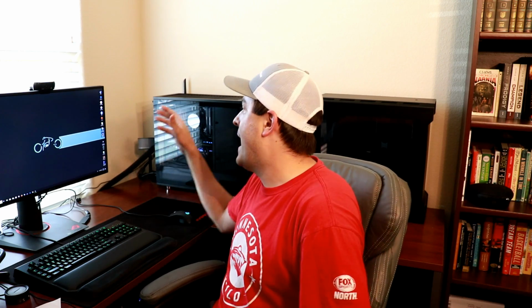I really hate having to undo thumb screws, pop off the door, lay it down, orient the case in a way that is easy to work with. I'm not going to say I hated building inside of this, but it was much, much easier inside of the Phanteks. And for our fifth point, we're going to talk about airflow.